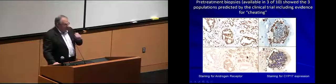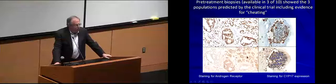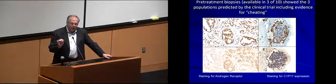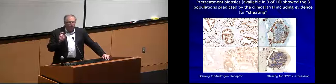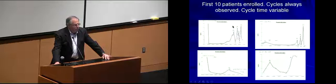Here's something interesting. We didn't have a lot of biopsy material, but we had some, and what we found was that the 3 populations that we thought were present were in fact seen, and we can even estimate their subpopulations. So we think that this is something that we should be doing more of. It was only available in 3 of the patients, but we were confident that we were seeing the subpopulations that we thought existed.